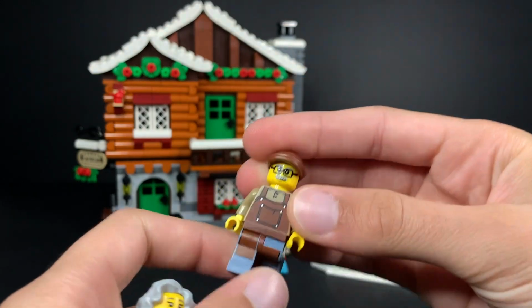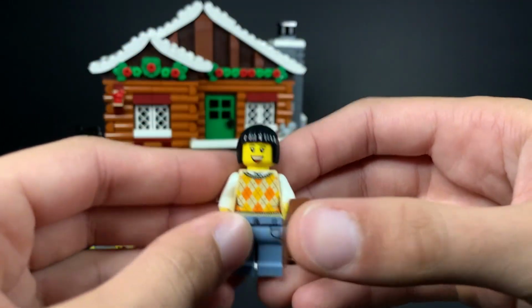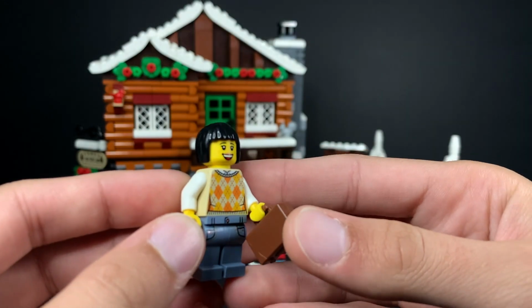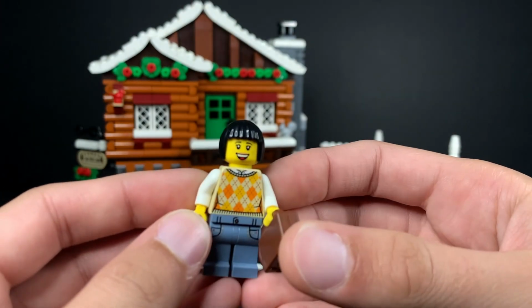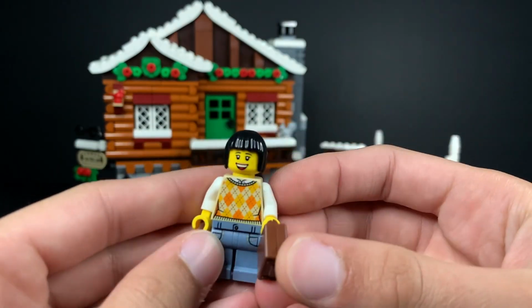And yes, looking awesome. Moving on, we have this girl right here with her little bob and a very nice colorful torso. These torsos are perfect for the fall season, and I love the orange and yellows on it. Very nice to see with the vest there.